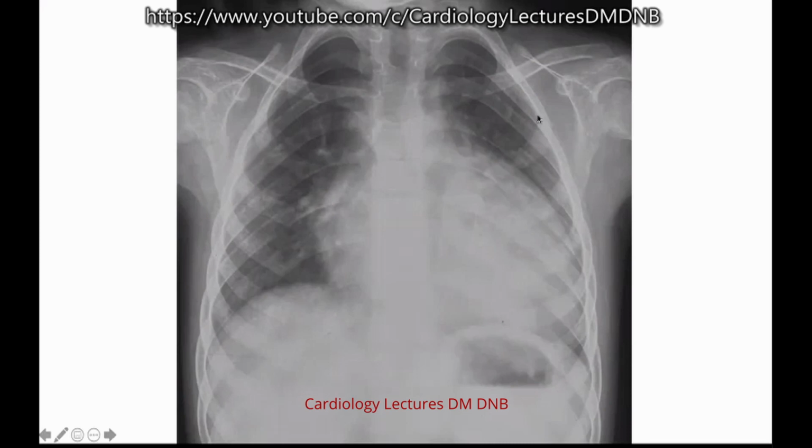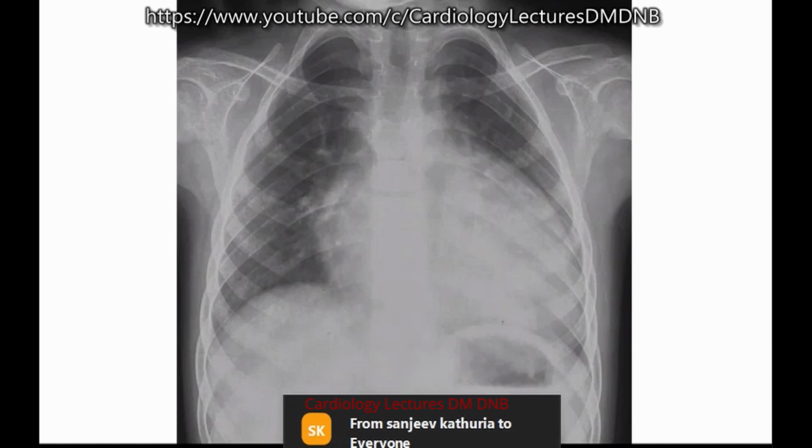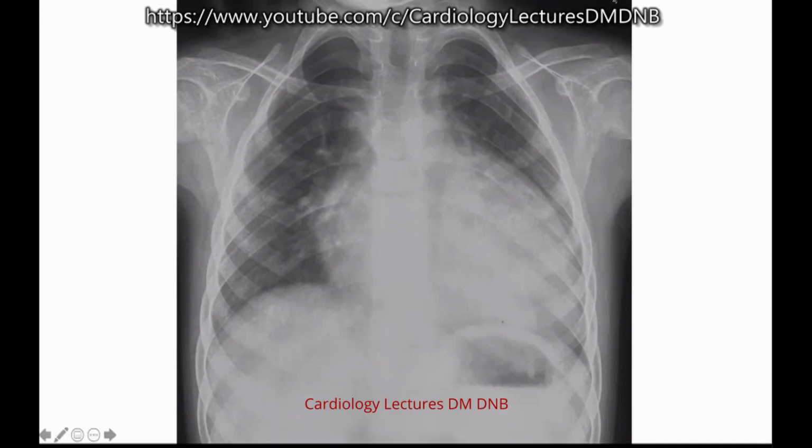If the patient is not blue, but the vascularity seems less, what does it tell you? Vascularity is reduced, but patient is not blue. What does it tell you in this particular case of severe valvular PS? You check the saturation. What are the conditions which can lead to this? You said hypoplastic pulmonary arteries.